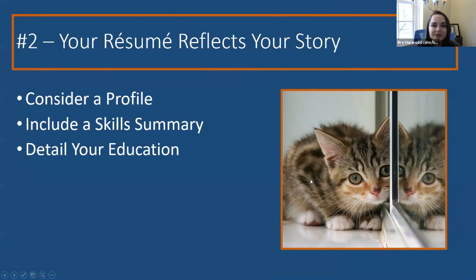So your resume also is a reflection of your story. So it reflects who you are, what you've done, and also where you'd like to go. And so when you're writing your resume and putting it together, make sure you consider having a profile section. And so in your profile section, you can include a little bit more about you, things that you bring to the table, your skills, your qualifications, and things that will make you stand out compared to other candidates for the grad school type of position. Also be sure to detail your education, so your undergrad experience and exactly what you had within those experiences.